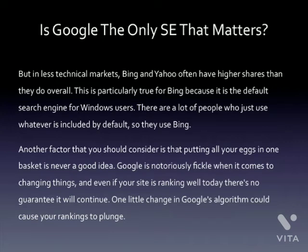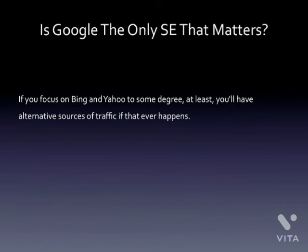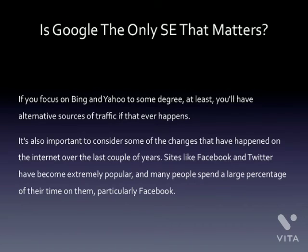Another factor that you should consider is that putting all your eggs in one basket is never a good idea. Google is notoriously fickle when it comes to changing things, and even if your site is ranking well today, there's no guarantee it will continue. One little change in Google's algorithm could cause your rankings to plunge. If you focus on Bing and Yahoo to some degree at least, you'll have alternative sources of traffic if that ever happens.